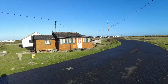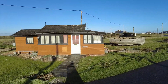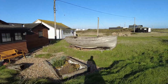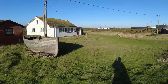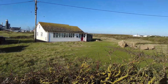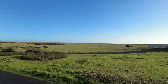Very sweet round here. So everyone's different. Mascot, the name of that one. Got a nice old boat sitting on the front lawn there. The postman must have a hell of a job finding these places. I don't think they've got numbers. They've all got names. I suppose if you're a new postie, you'll have a lot of trouble finding these places.